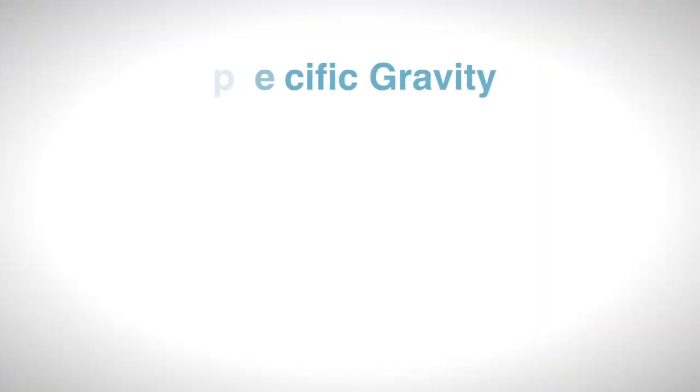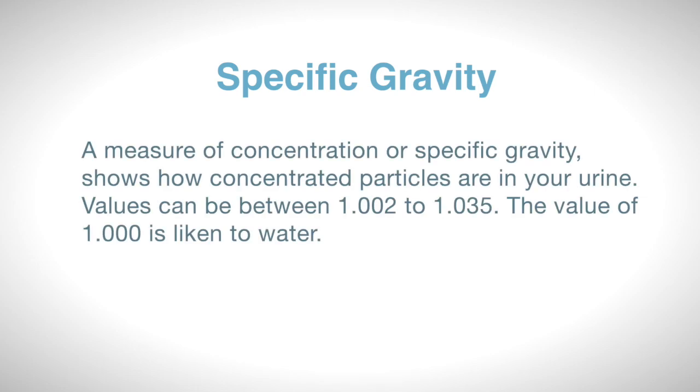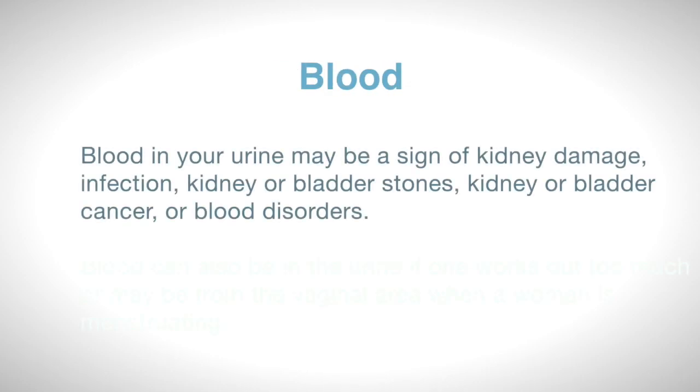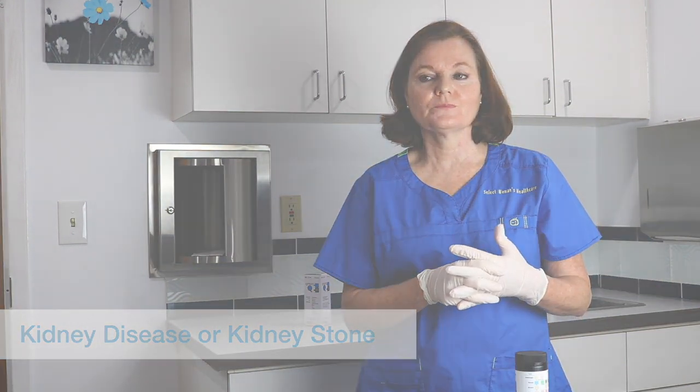Then there's specific gravity, and that tells us if the urine is too concentrated or too diluted. Normal specific gravity is between 1.002 and 1.035. We're looking also, as noted before, if there's blood in the urine. And if you do have blood in your urine, it could mean you have a urinary tract infection, or you could have some form of kidney disease or maybe a kidney stone.